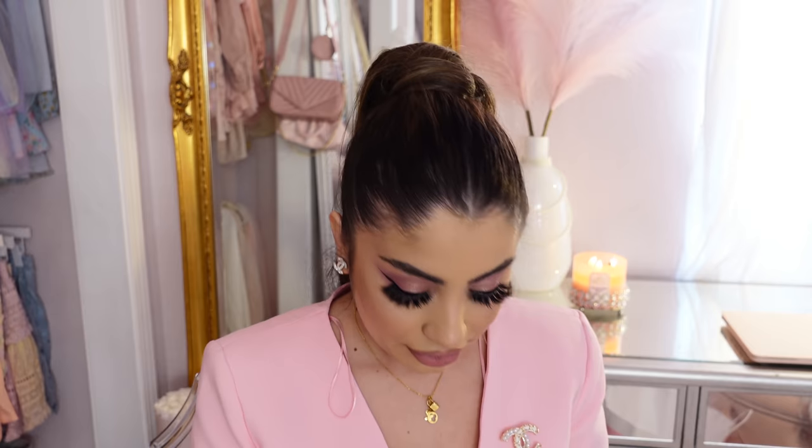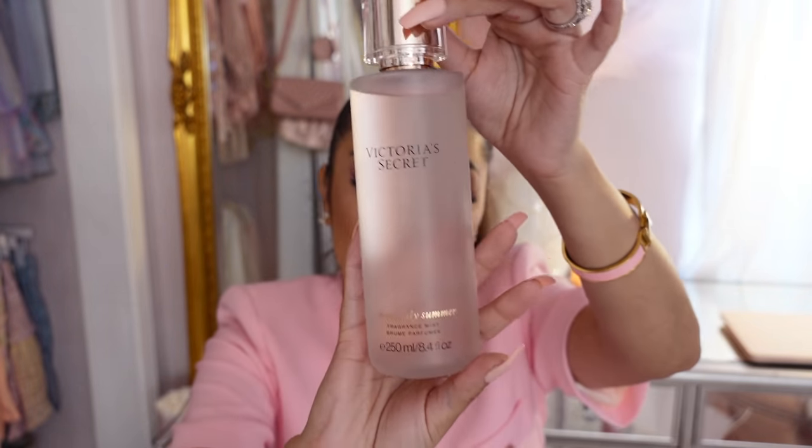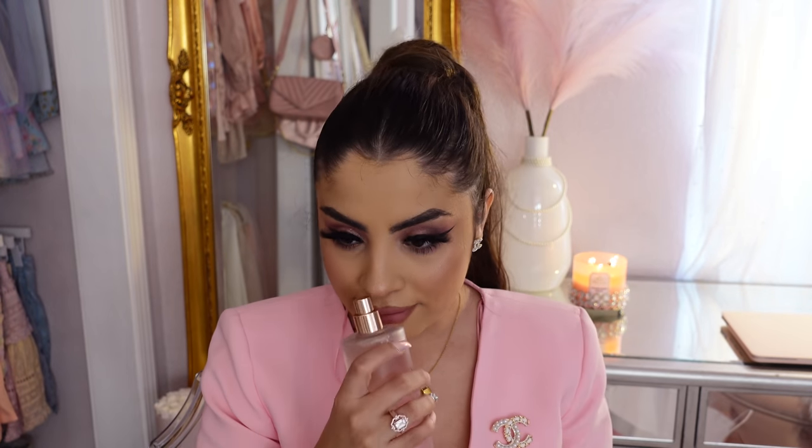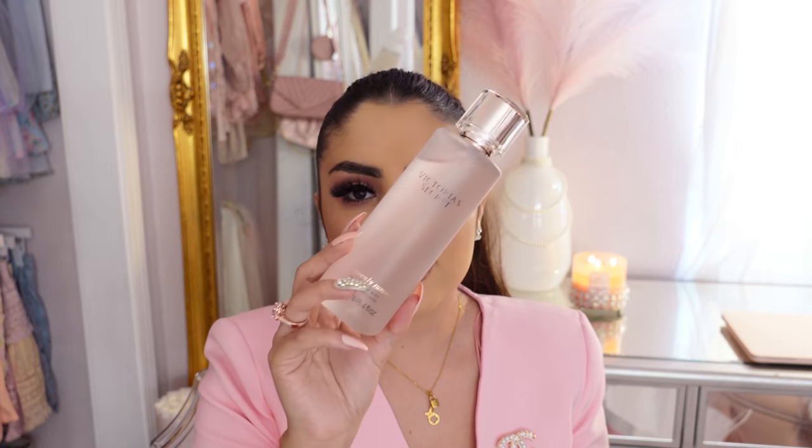So anyway, I got this. It smells amazing. It's called Heavenly Summer, and that's exactly what it smells like. It smells heavenly and like summer. It's very sweet and fruity and fresh. But it reminds me a lot of Bombshell too. Yeah, I could imagine wearing this to a pool party or just to go swimming. It just smells nice. It makes you think of swimsuits and the beach.